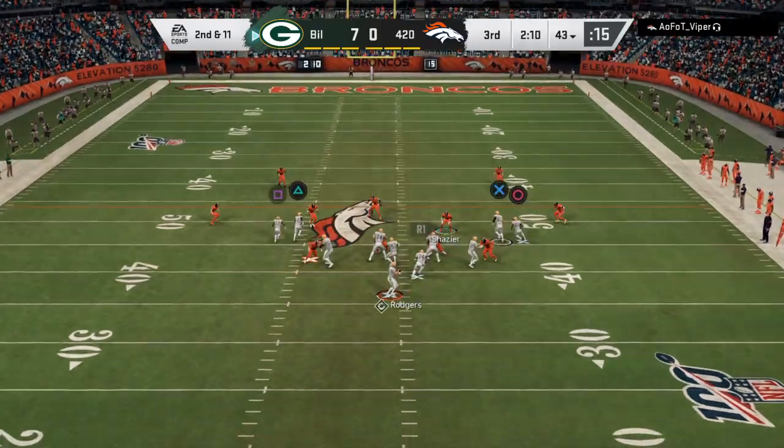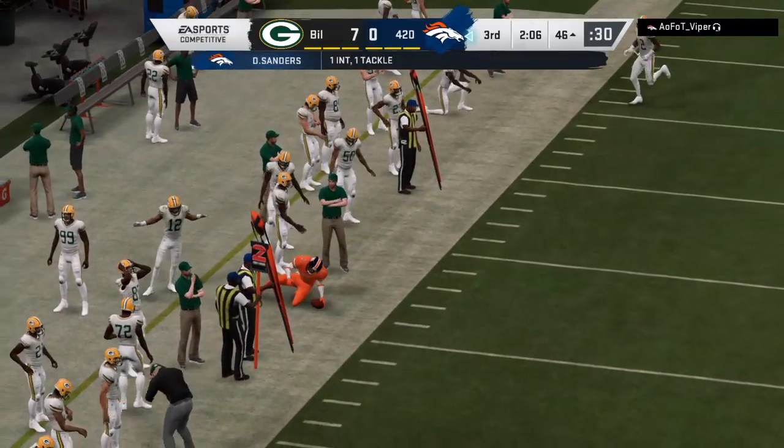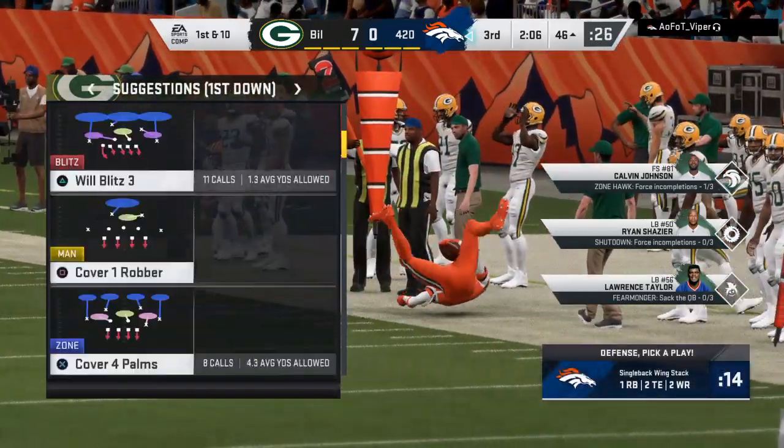But how about San Francisco? Had the lead in the ball, under 12 minutes to go. A battle for it, and it's intercepted. Picked off by Deion Sanders. And they take over. They'll set up shop at the 46-yard line.